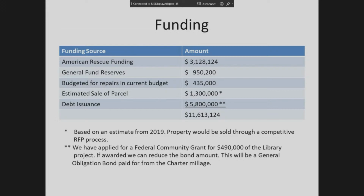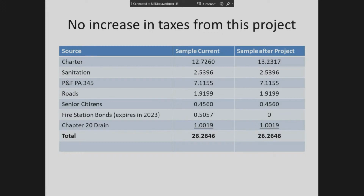So the issuance of debt would typically be what would cause an increase in taxes. But in 2004, the residents of Madison Heights passed a bond to fund Fire Station number 1. That bond is expiring in 2023. And this slide is a sample of your current tax bill. So you will see close to the bottom, Fire Station bonds expiring in 2023 for $500,000. That's going to fall off your tax bill in 2023. We do have the capacity under the new charter limit in Madison Heights to increase to pay for this bond. So if you look in the second column, the charter millage is going to be going up $500,000. So the overall total taxes would stay the same, and that will allow us to repay the bond for this project. So with that, I am going to turn it over to Sean to talk about each building and really the maintenance needs.